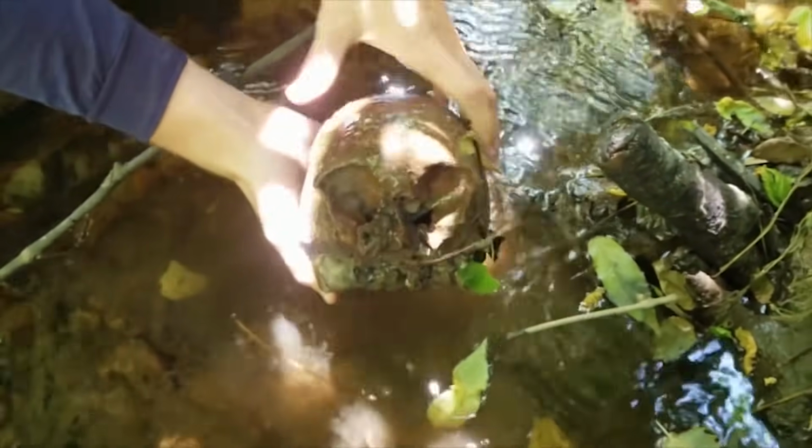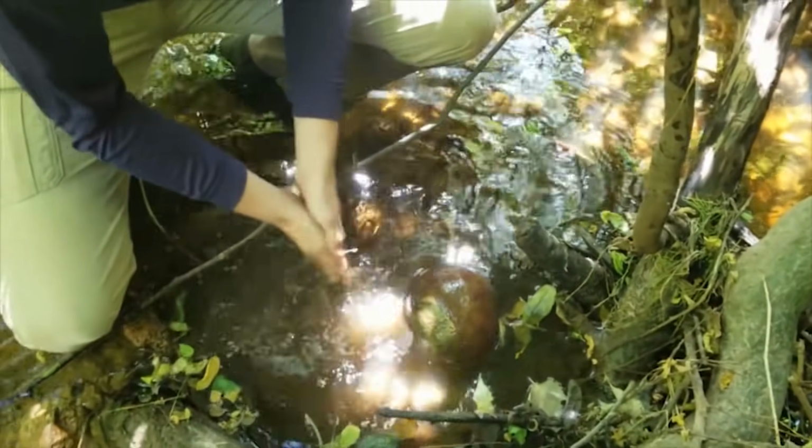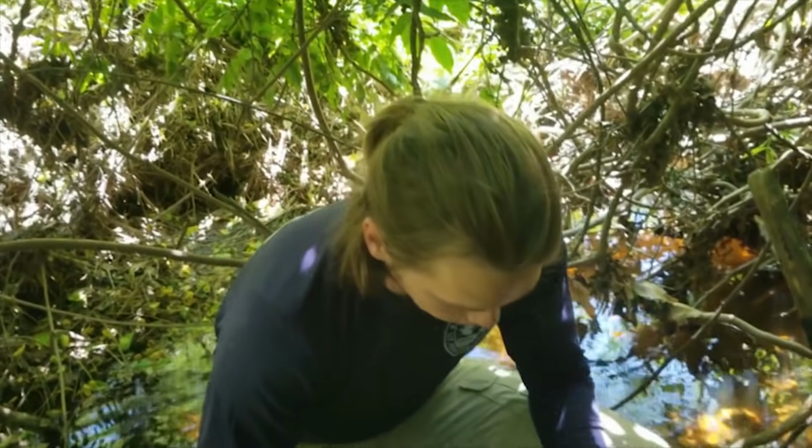Yep, those are the eye sockets. That's a human skull. Wow, that looks like it's been there for a long time. I wonder how old it is. All right, well, we're going to call local law enforcement.